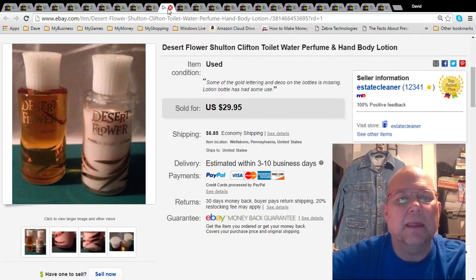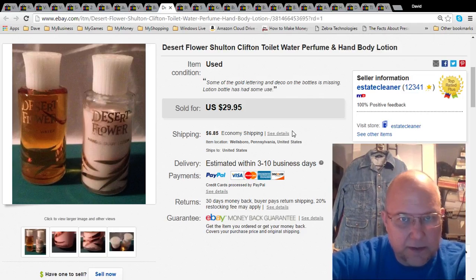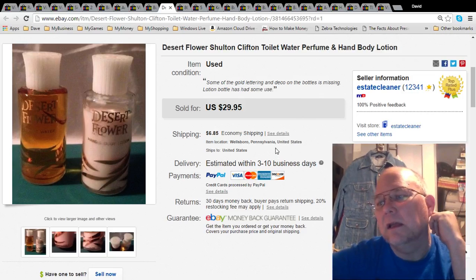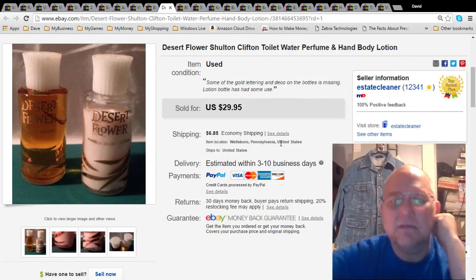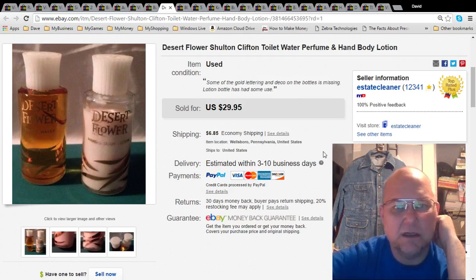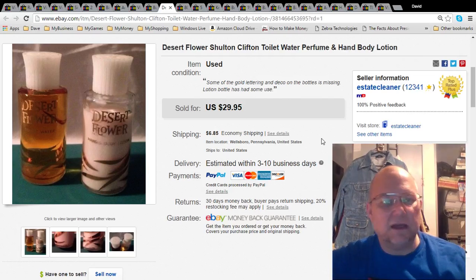Okay, next, Desert Flower toilet water perfume and hand and body lotion. I'm not sure what toilet water is, but that's what it says right on the bottle. Toilet water. So I bought this at the niche for $2. I listed it on June 5th of last year. I sold it on January 26th for $16. So yeah, it was time for that to go.